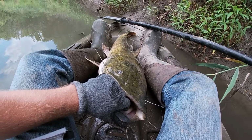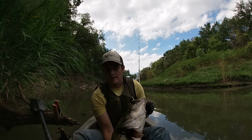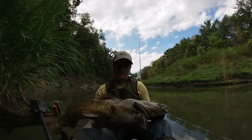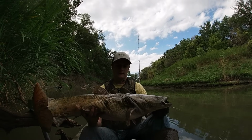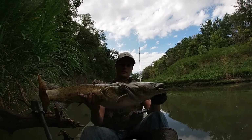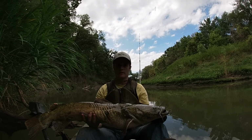All right, let's see if we can get a picture. All right, guys, this is a nice fish. I'm excited about this, man. Oh yeah, nice flathead. Look at that thing. He feels like he's about to flop. Don't do it, buddy. Don't do it. Look at that thing, though, man. Probably not even getting the whole thing in the frame. That is a nice fish.